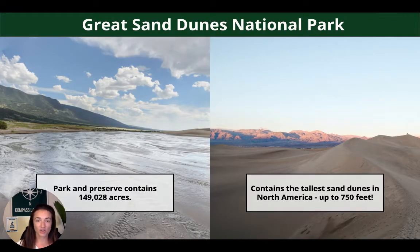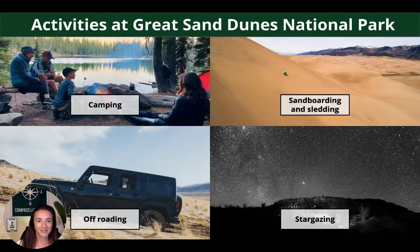Great Sand Dunes National Park is a little bit farther, but it's still a really cool spot. It's really special because it has the tallest sand dunes in North America, towering at 750 feet. So some popular activities here include camping, sandboarding, and sand sledding down the 750 feet peaks, if you're into that, off-roading, and stargazing.